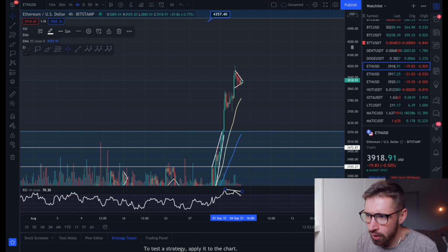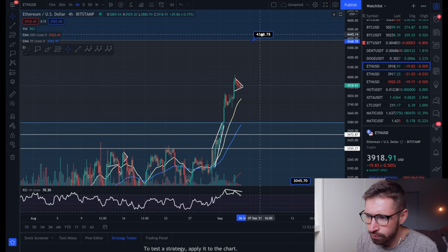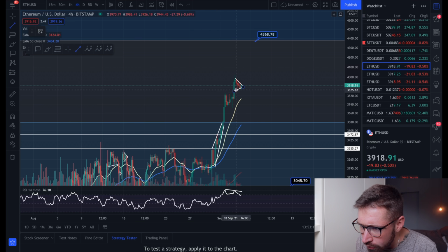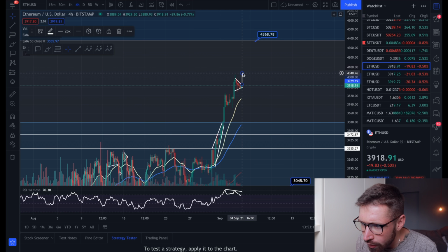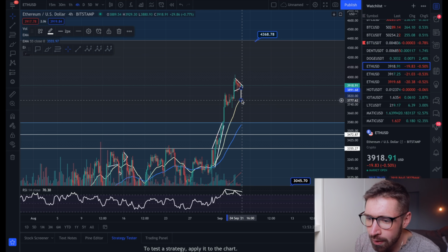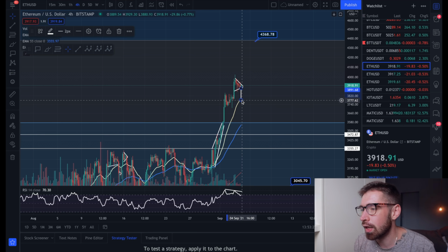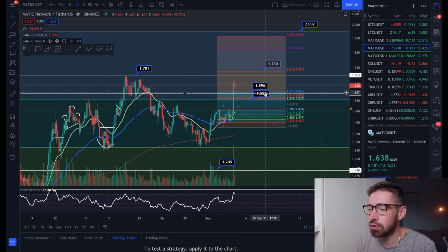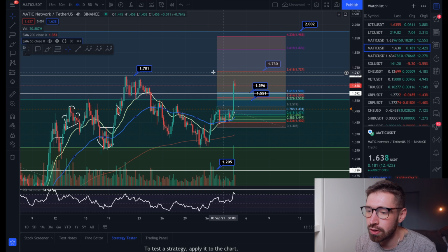We do have our all-time high at $4,357. If we break out of our symmetrical triangle here, it could also be a little bit of a bull pennant, it would take you up to about $4,000. And if you break down, it would take you back down to your level of support at about $3,777. So keep an eye on that as well. And the golden ratio, which is also the 1.272 at $1.55. All right, guys, your next price targets for Matic, $1.70, $1.73.